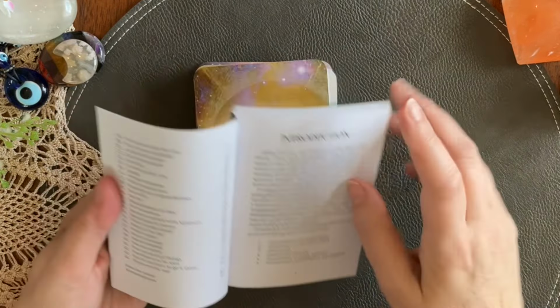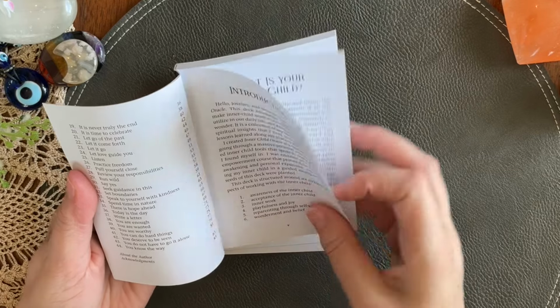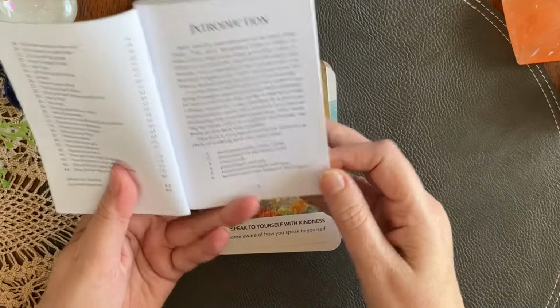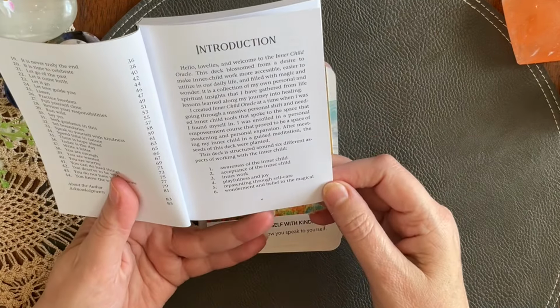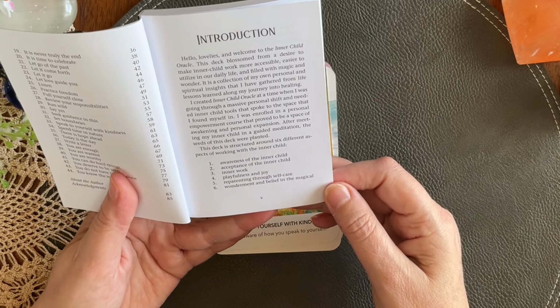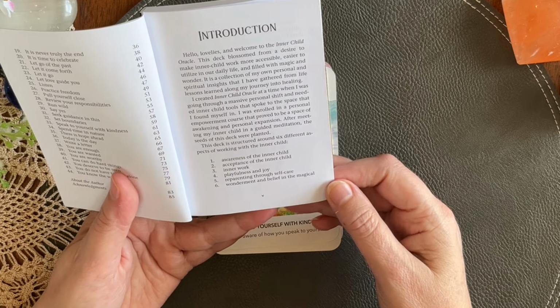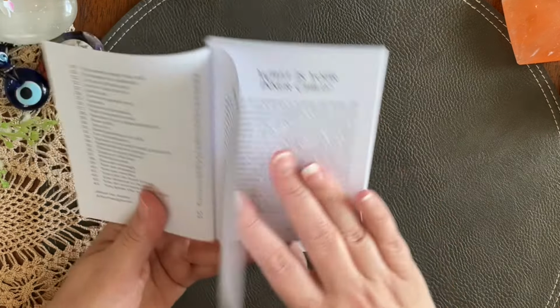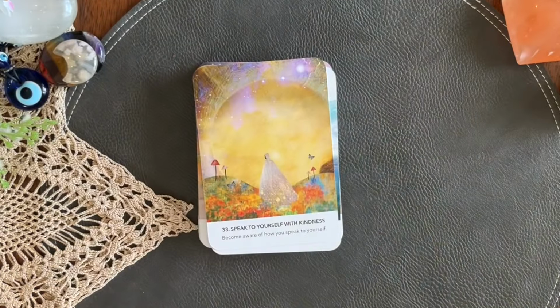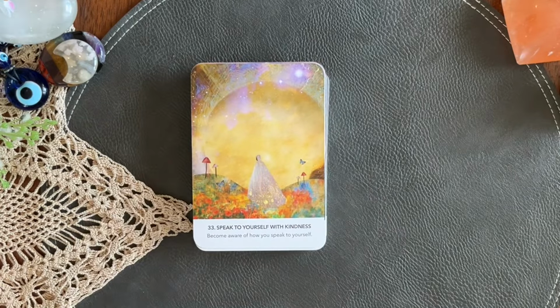I don't like the smell of the guidebook. I'm just going to say that. So this says this deck is structured around 6 different aspects of working with the inner child: awareness, acceptance, inner work, playfulness, reparenting through self-care, wonderment, and belief in the magical. But like I said, I didn't necessarily get it to do any of that.